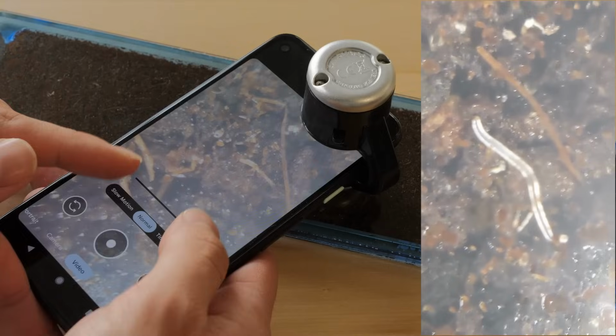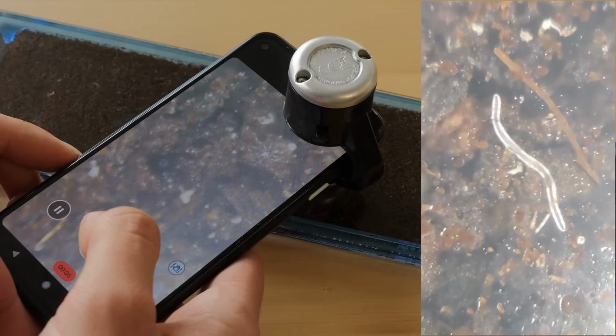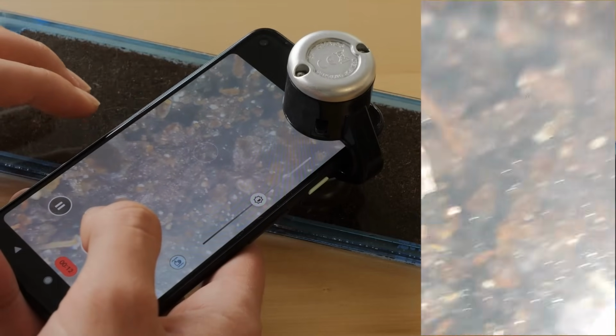And if you're looking to get your first foray into microscopy, you might want to just start with the smartphone microscope, or especially for kids or students, because it's so inexpensive, so reliable, works great for that application.